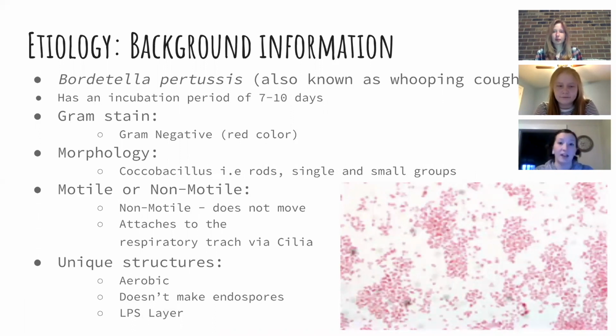Some more information about Bordetella pertussis is its gram stain is gram negative, so that's red. And this is an actual picture of a gram stain of Bordetella pertussis down here. We can see for the morphology that it's a coccobacillus, which means it's in little rods, and there's some that are little tiny circles as well. And here it is in single and small groups. From this gram stain we can see there are clusters in the middle, and then there's some tinier groups out in the white spaces.